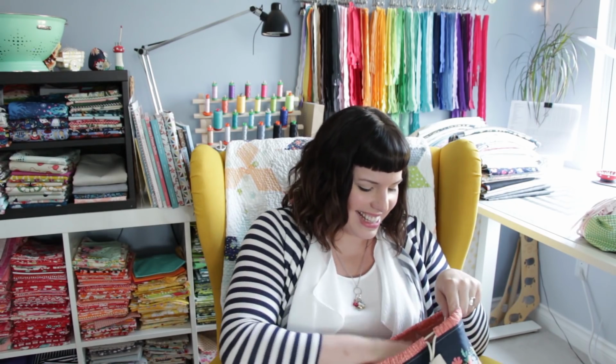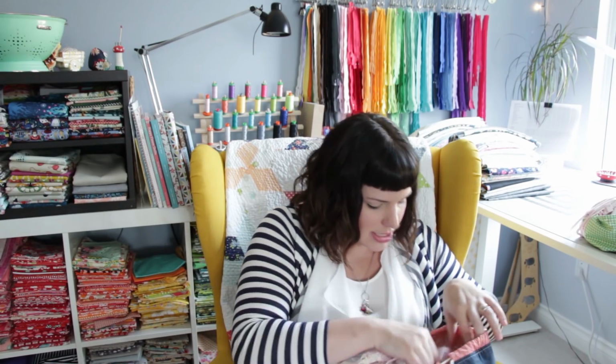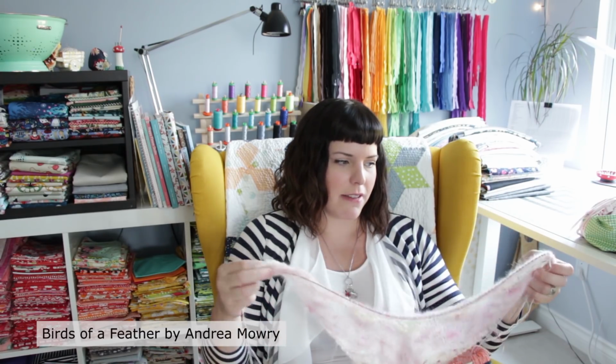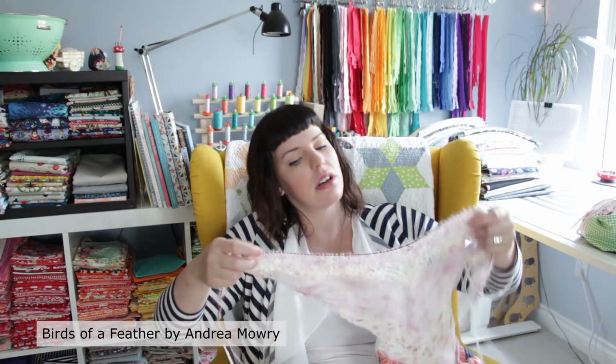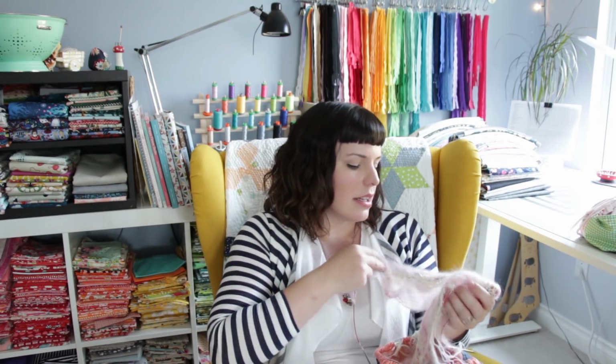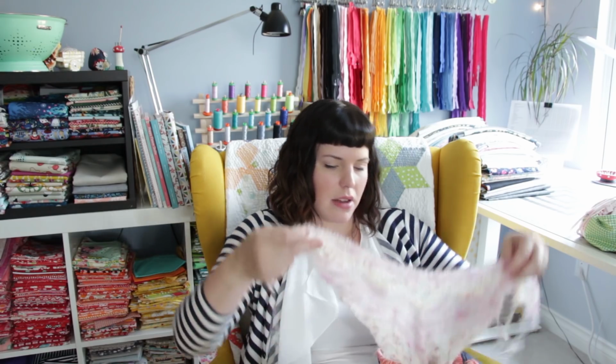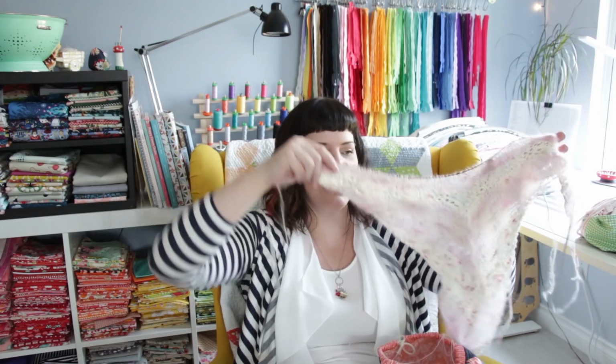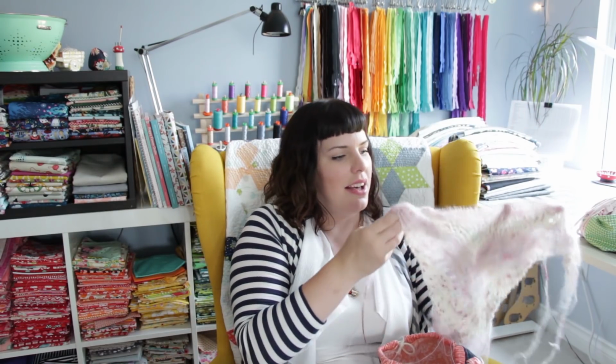Also, another whip. It's just whips these days. That I've been working on is my Birds of a Feather shawl, also by Andrea Mowry. These are probably two of my five largest whips on my long whip list. And I think this is the wrong side. Yeah. So this is my progress. No, it is not a giant thong. It's just a very deep V. One of my friend's husbands asked if I was knitting undergarments when he saw it on Instagram.